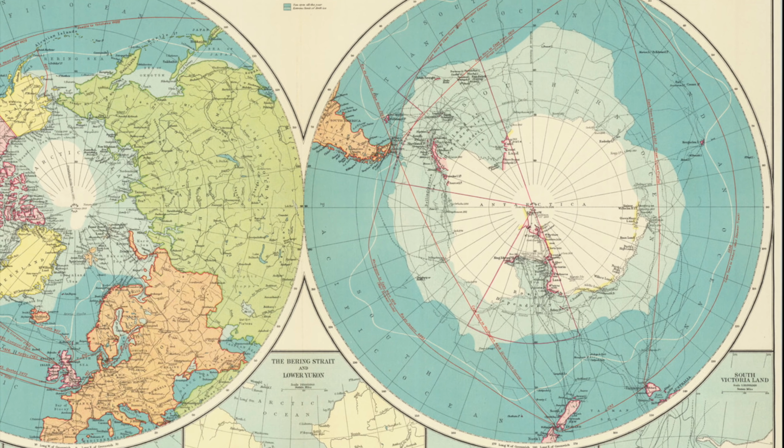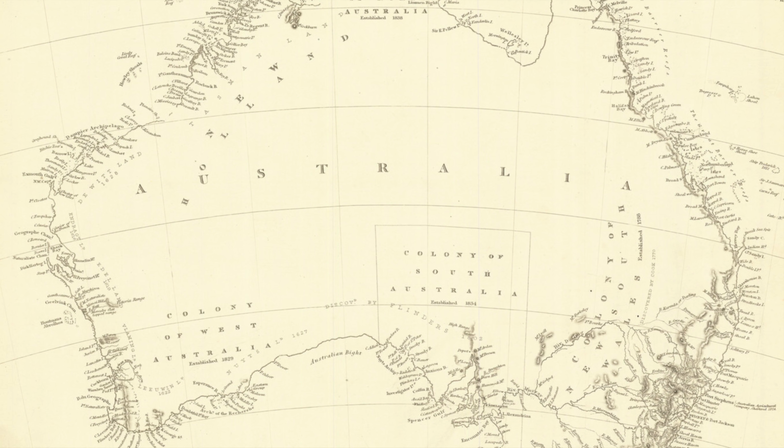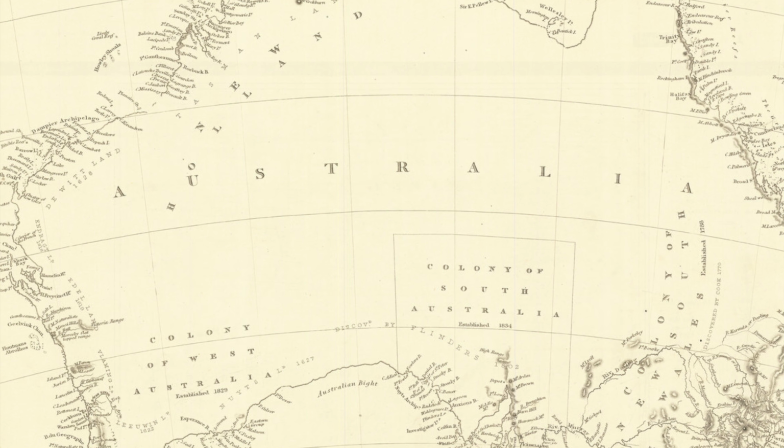As we now know, the discovery and exploration of Antarctica would prove Flinders' statement to be incorrect, but it didn't matter. The name Australia stuck.